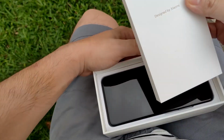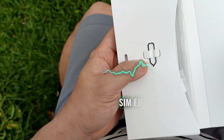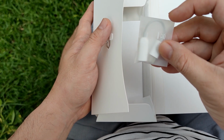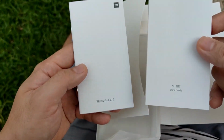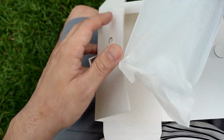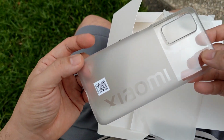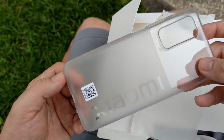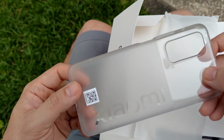Upon pulling it out, we can see it's a small little box. Then upon opening it, you can see there's a SIM ejector tool. Then we also have the USB Type-C to audio jack adapter. We also have the warranty card and the user guide. And here is our jelly case, which, Xiaomi told us, is antibacterial up to 99%. It can kill germs, which is pretty ample for the pandemic that's happening right now.